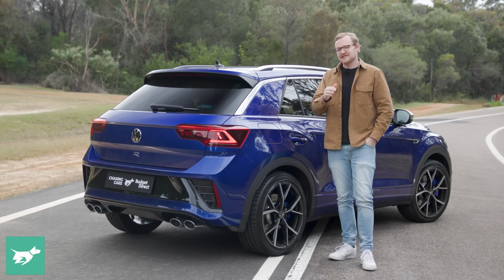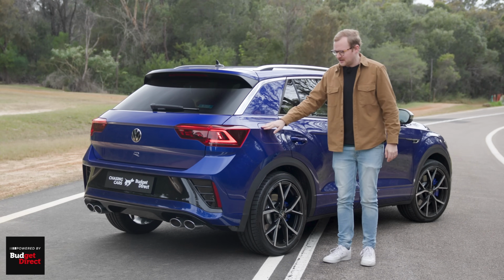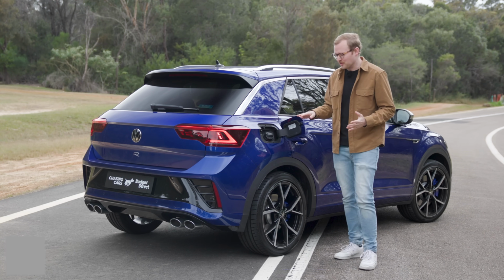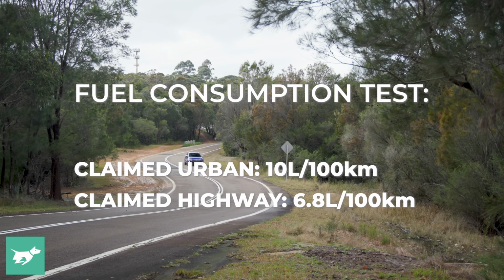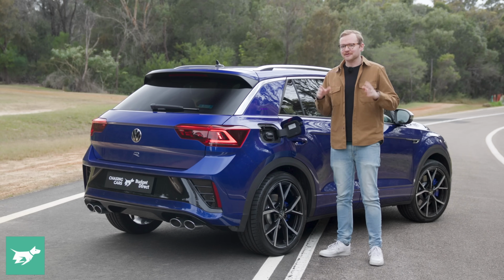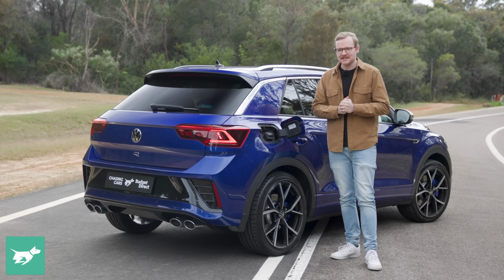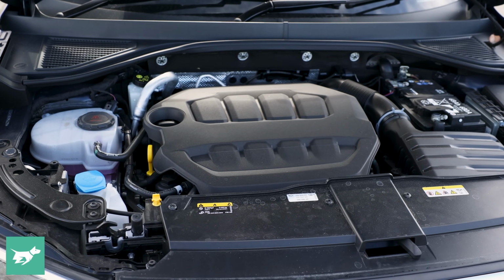The top thing that hasn't been so good about the T-Roc R is its fuel consumption. Now, I kind of had to go scratching around for negatives with this one because the car is so enjoyable that you actually don't mind fueling it, but my long-term fuel consumption with this vehicle has been about 11 litres per 100 Ks, which for a 4.2 metre long, small, sporty SUV is not that bad when you consider you've got 221 kilowatts of power and all-wheel drive.